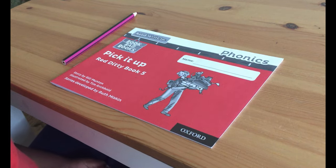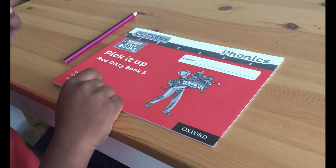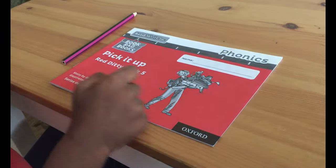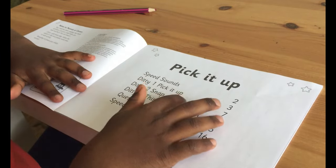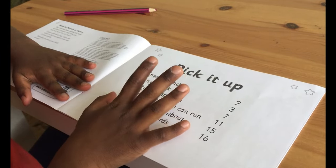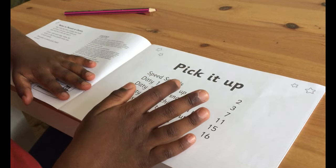Hello, friend. I'm going to read you the Red Book 5. Pick it up. Okay. Those are three stories. Hey, pick it up. Read it louder. Pick it up. Snap, snap.